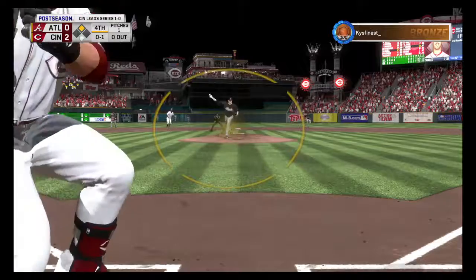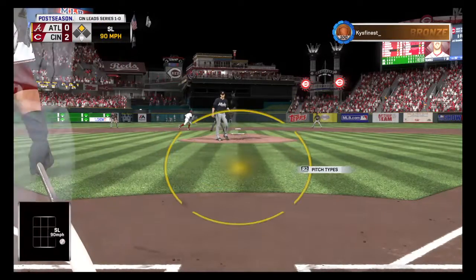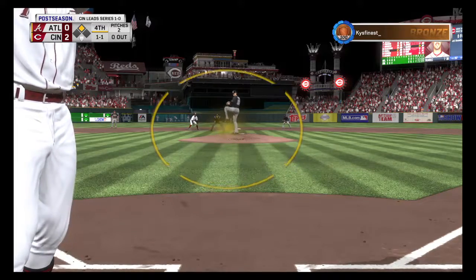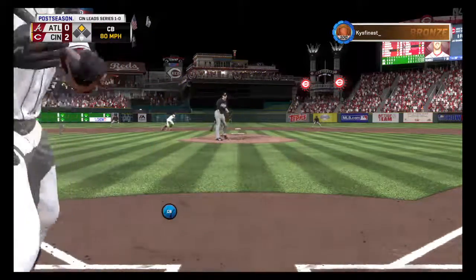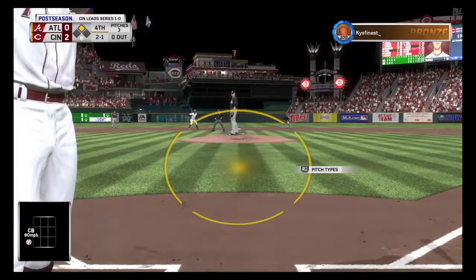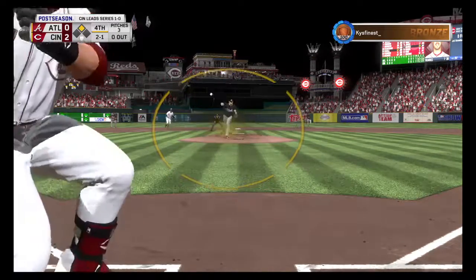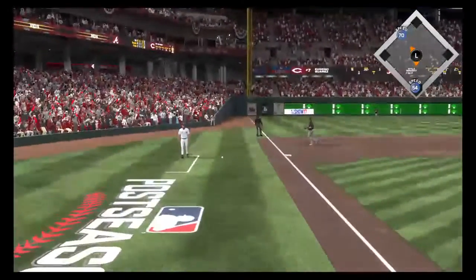Here's the 0-1 pitch. Off the plate, 1 ball, 1 strike. He's set. Here comes the 1-1. And he just misses with a curveball. Looked like he was trying to work in a front door curveball there, but it seemed like it popped out of his hand a little early, causing it to miss inside.